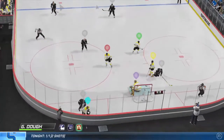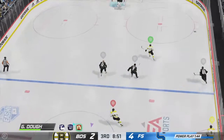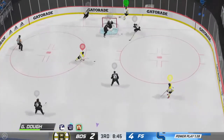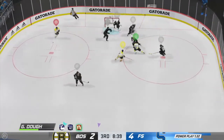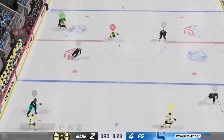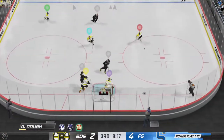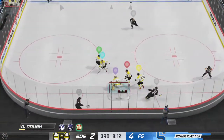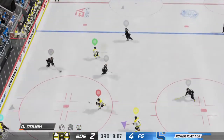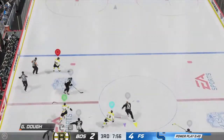Puck is dropped and he wins the draw here in the defensive zone. Deep inside the defensive end, still trying to clear. Taken along the wall by Green. And that's blocked away. From his own end, he picks up the puck. Sends the pass down low. And now he moves it to Stravopoulos. The Bruins will try to shave a few seconds off this penalty now.